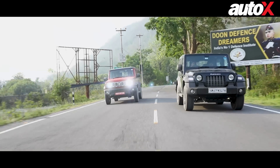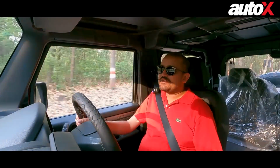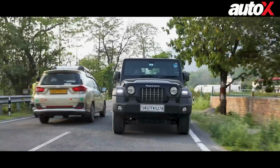so that does bring up one subject that we've seen spy shots of the 5-door Thar. Obviously, that will be imminent. That should be here, hopefully this year itself. But that will also put a very big pressure on Mahindra to price it in a way which can be competitive with the Jimny.